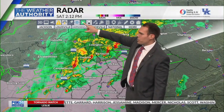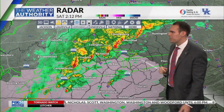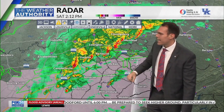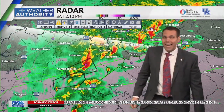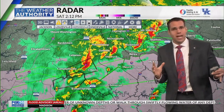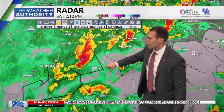So let's stop that motion there. You can see the moderate to heavy rainfall continues here across the bluegrass, including here in Lexington. Notice some of the red showing up indicating that heavier rainfall. What we're going to do is zoom over here and look at this storm that's working back into portions of Casey County. I feel like these folks, this area, cannot catch a break from some of the heavy rainfall that we continue to see moving across these areas.